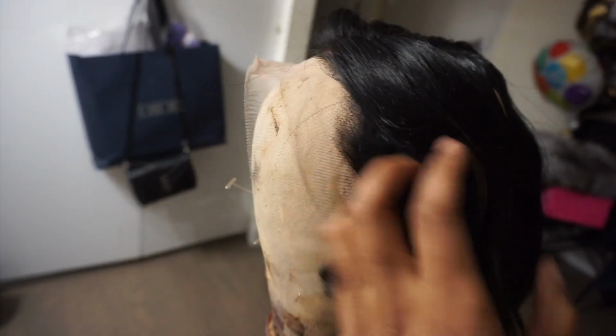I'm gonna pluck the hair first before I add more tracks, because when I add the blondes, I don't add them all the way to the front. You need the front for baby hairs and stuff. So I'm gonna pluck a little bit more before I add more blonde to the front, but it is looking good so far. I love how the back looks. I'm definitely gonna add more blonde, but after I pluck a little bit more.